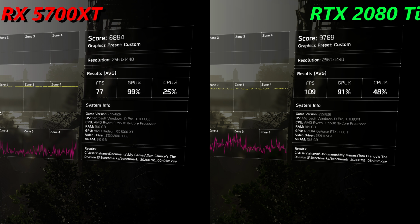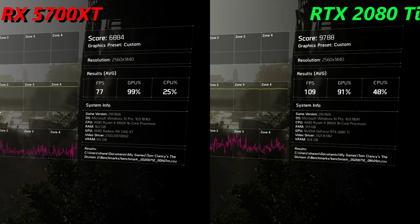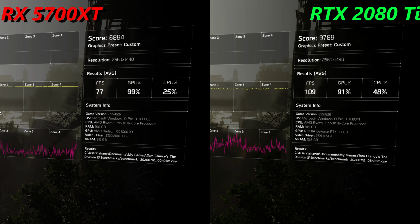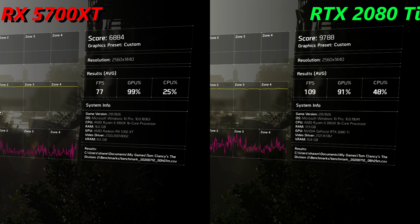What's more interesting is you can see that the GPU actually only had 91% utilization on the NVIDIA side, and the AMD was completely maxed out at 99%. So a further 9% left on the table potentially. So a faster gaming CPU could even get more performance out of the card.